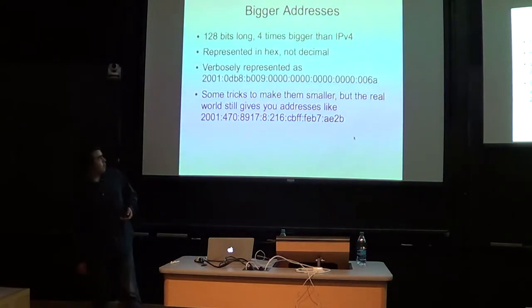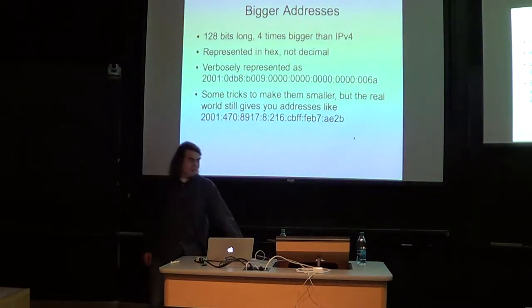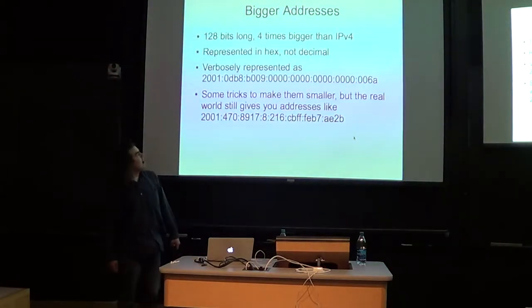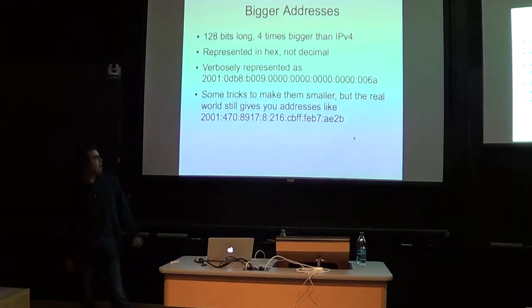The addresses, as you can see, are a lot bigger. That address there is fully expanded, no compression, as far as trying to get rid of anything you don't need. Whereas the lower one has been compressed a little bit, but is nonetheless an example of an actual address on my home network, which is a bit of a mouthful.